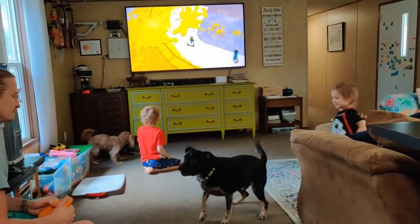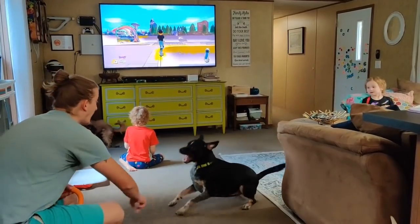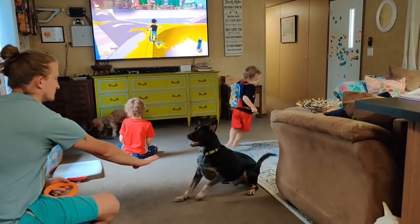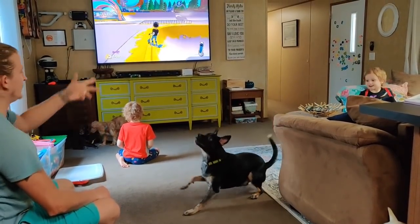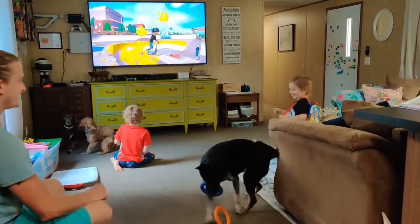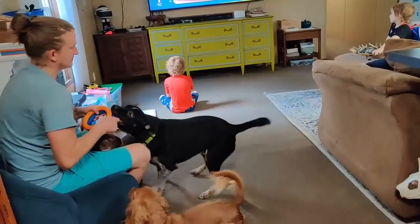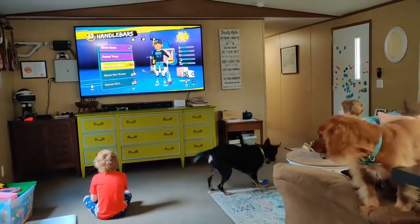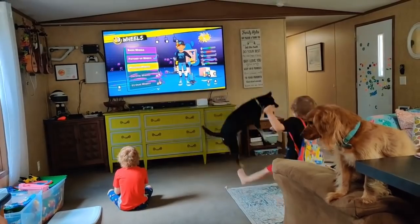Good boy. Sit. Down. Better. Back. Back. He's like, what? I thought you said bark. Get it. Oh, you didn't drop it. Too fast, Dad. Where's all your other ones? No. Aw, Crosby just wants loving. Ah, you missed it. Drop it. You ready? Get it. Good boy.